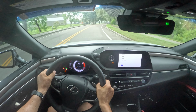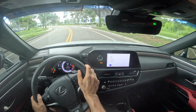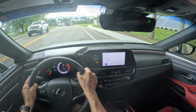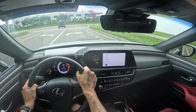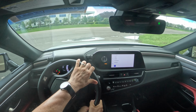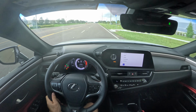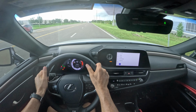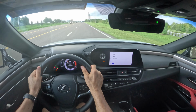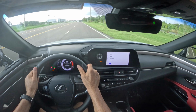Yes, it could do better on the MPGs in the city. And yes, the Camry is going to beat the heck out of this car when it comes to MPGs, even with the all-wheel drive. But with that being said, it's just the 8-speed automatic shifts so well. I love all the materials in here. Feels fantastic. And has plenty of room for people in the back seat as well.